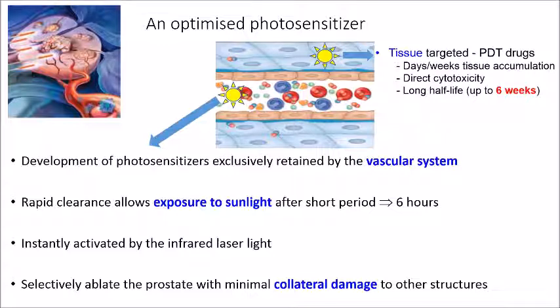Photosensitizers have been used for a long time as a cancer therapy with a main pitfall. As the molecules diffuse in the tissue, it takes many weeks to be excreted from the body, imposing on the patient to stay in a dark room to avoid any exposure to the light and the potential dangerous side effects of the photosensitization. In the prostate photodynamic therapy, the photosensitizer stays exclusively intravascular and is cleared in 6 hours after the injection.